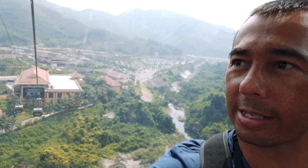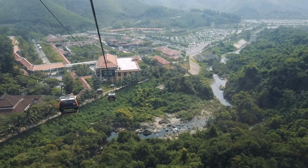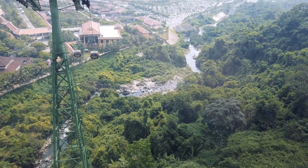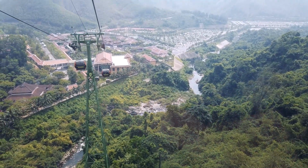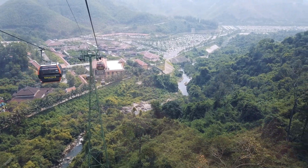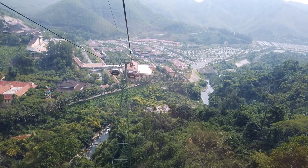But here we go. As you can see, Hoi An Station is behind us. And you can take a look. And there we go. So, this cable car is the longest and highest there is, 5,000-something meters, I believe. So, should be some fairly spectacular shots.